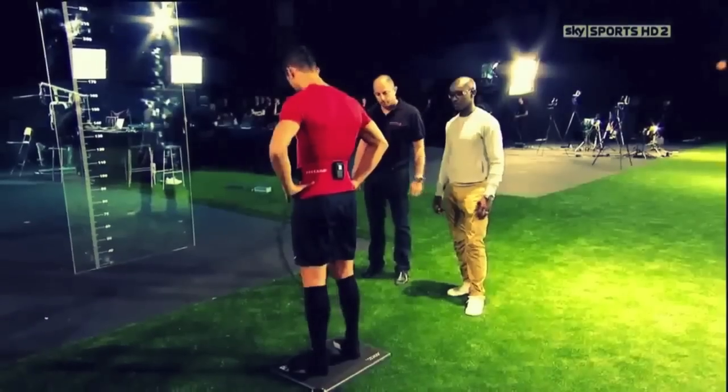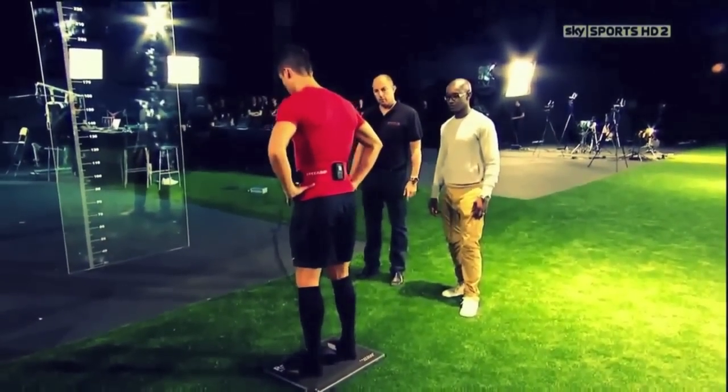And the key thing is having his hands on his hips, correct? We're going to try not to use the arms as an extra counterbalance. So that's why we do this, so that he can't use his arms as elevation. So it's just about the legs. Concentrate just on explosive leg power. Okay. 3, 2, 1.